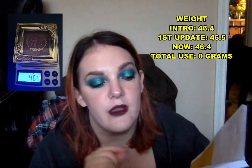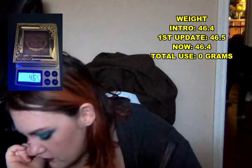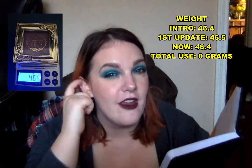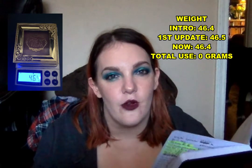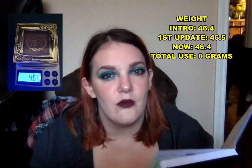Here's what's strange about this product. The first month when I brought it in, it was 46.4 grams. And then last month it weighed 46.5 grams, and now it goes back to 46.4 grams. So it technically didn't lose any, or maybe it did, but I'm not sure.